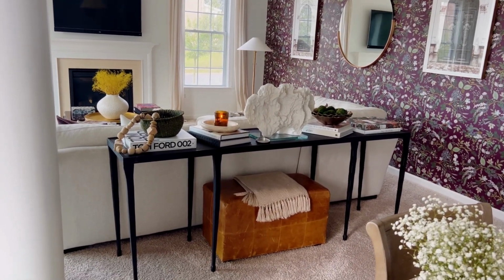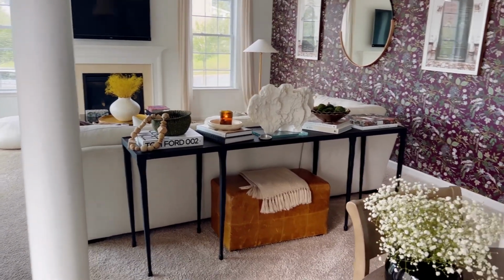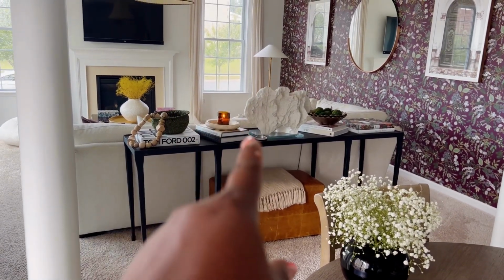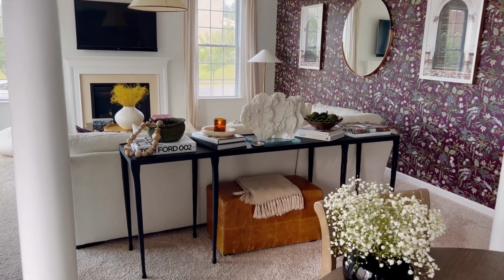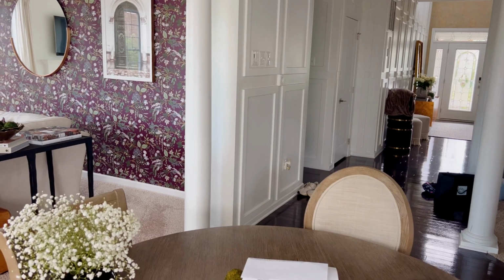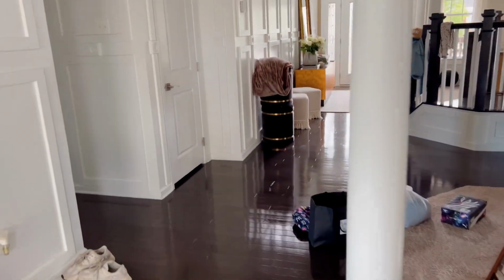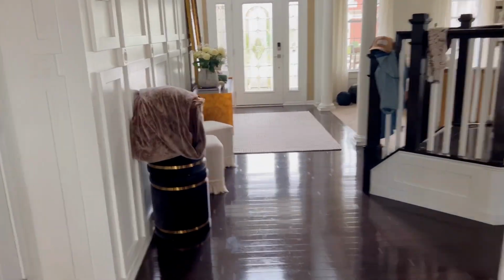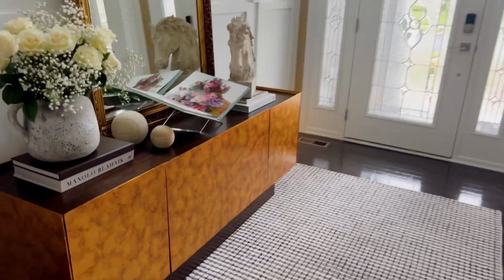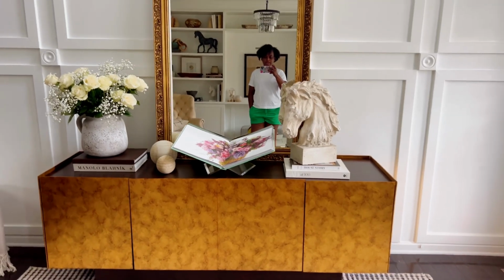Hey guys, I'm getting ready to switch some things around right now, okay? I decided I'm going to bring this table back to the entryway. Reason being is, let me show you. Excuse the mess, we just came back from our New York trip. Even though I love this piece, I think it's too closed off for my entryway.